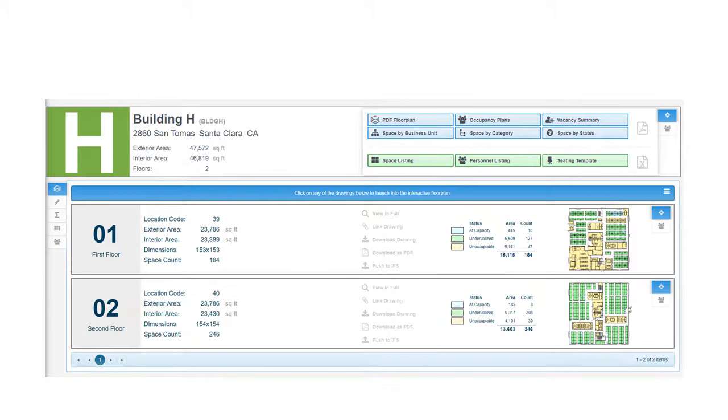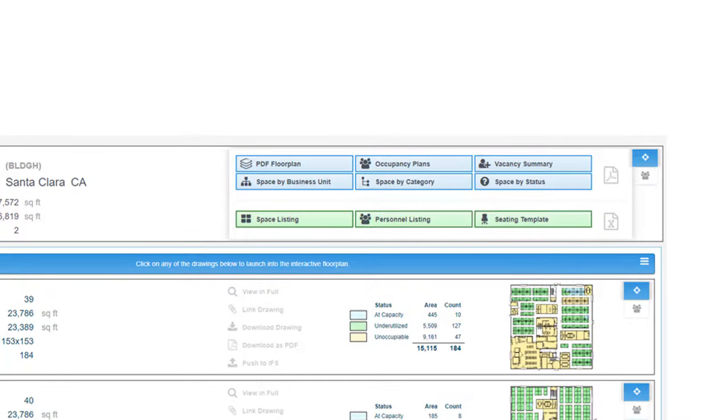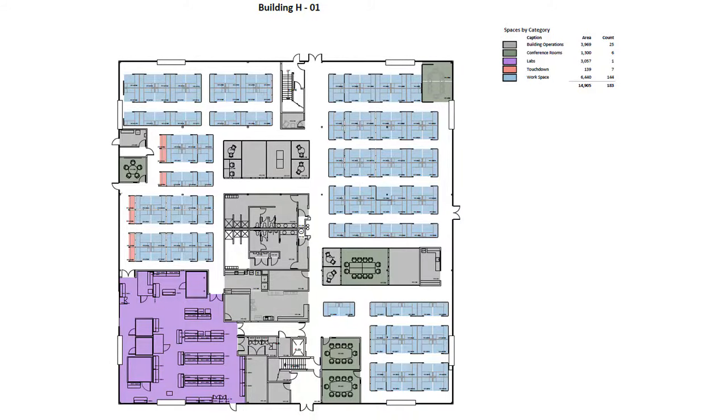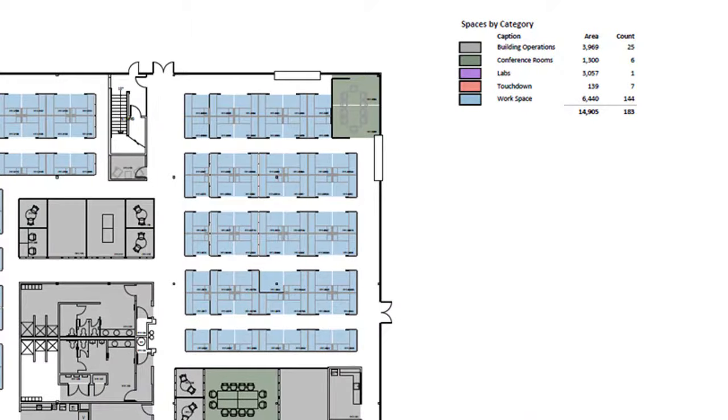Facilities management revolves around floor plans. Often reporting is required for a single building or a single floor. Information about space utilization, space use, headcounts, and business unit calculations require accurate and intelligent drawings. A good example is the Spaces by Category visual report. This highlighted color-coded drawing displays each space category, the total area of each, plus a count. This kind of graphic report is generated into PDF format for easy sharing and printing.